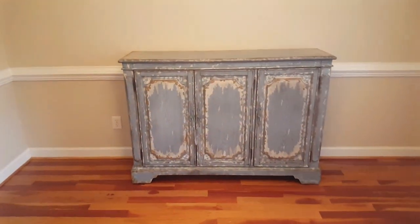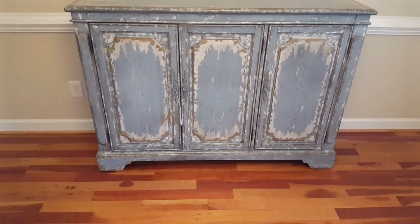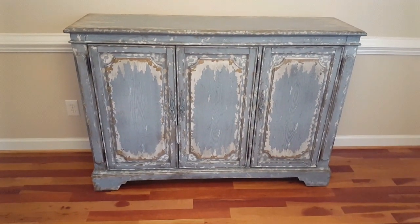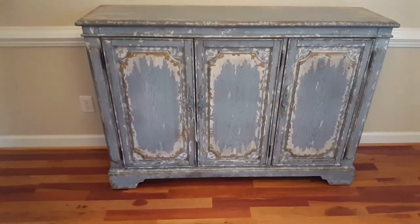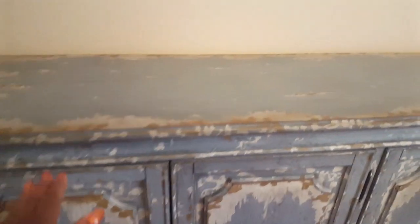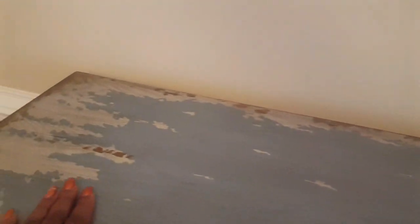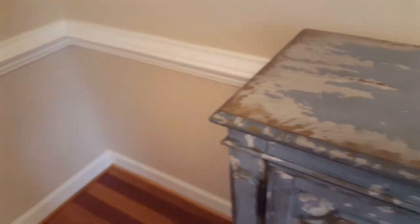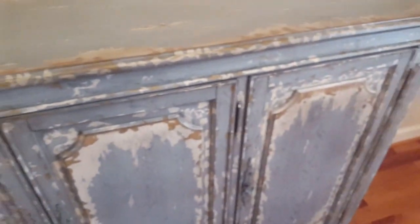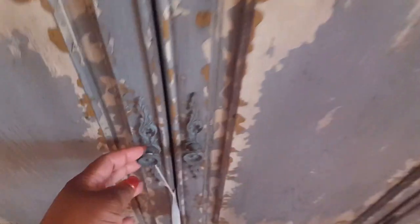Love it, love it, love it. I'm gonna have so much fun decorating. It gives me another hue of blue. I absolutely love it. When I saw it, I said, I love it because it has a distressed look to it. It's got the gold in it. It's got the baby blue, because I'm going to be doing some accents in there with some baby blue. I love the handles. This is a very heavy piece of furniture. Oops, y'all. And I just love it.